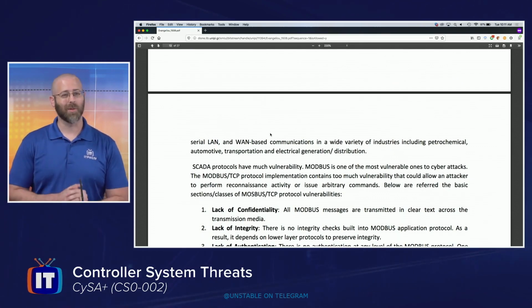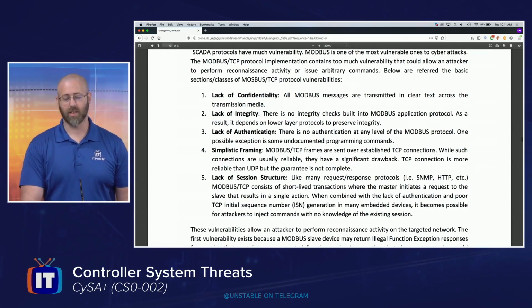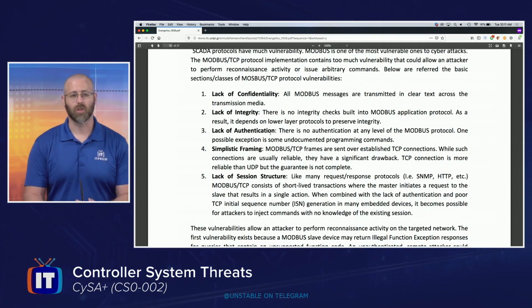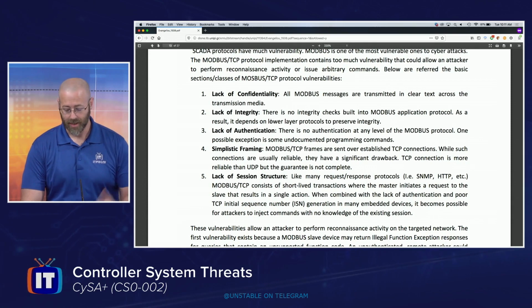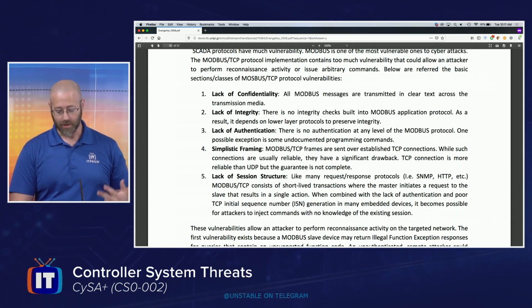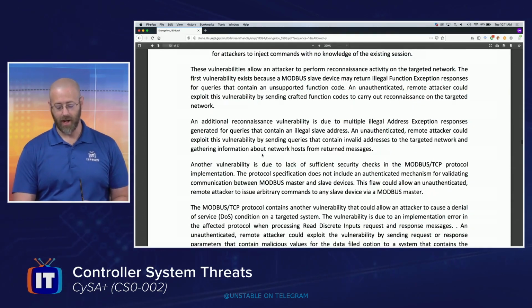It's really nice to be able to just stick a cell card on this thing, and it also opens it up to these attacks. So here they really did us a great service of giving us a laundry list of things that we need to be aware of, and it's super helpful and apropos for what we're talking about today. Lack of confidentiality, lack of integrity, authentication, right? Simplistic framing, lack of session structure.